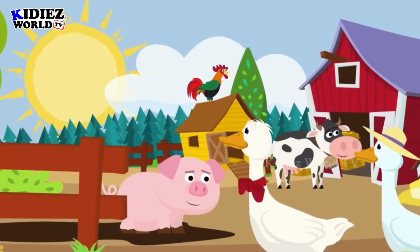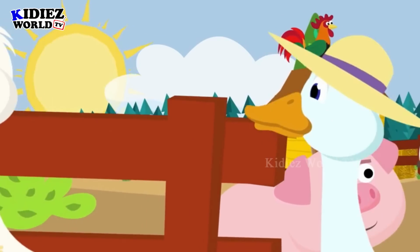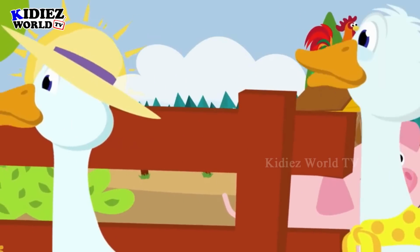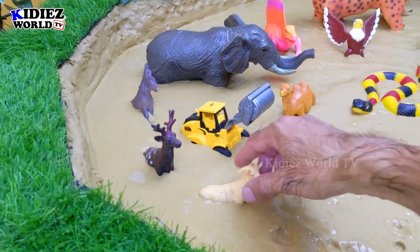Geese are walking so happily. Each is honking, honk, honk, honk. They want breakfast, so they come. Let's check out the next one.